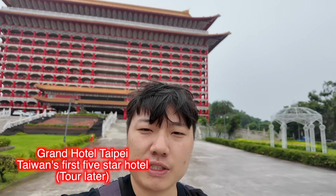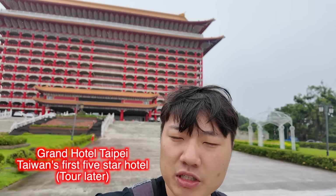Good morning. We just left the hotel. We're gonna go to the National Palace Museum, which has a version in Beijing that is much bigger, but there's some cool stuff at the museum. Here's the hotel behind us, very big.